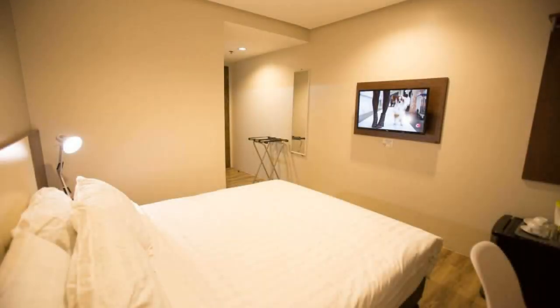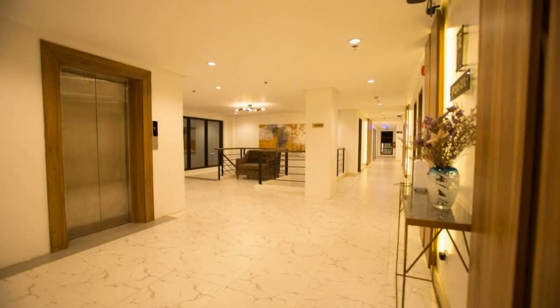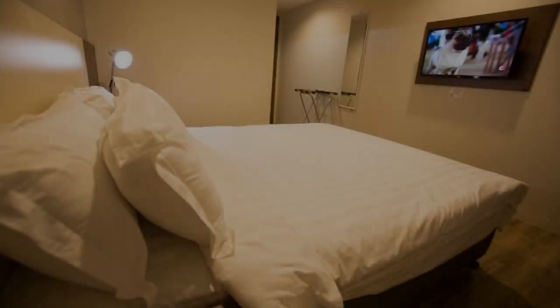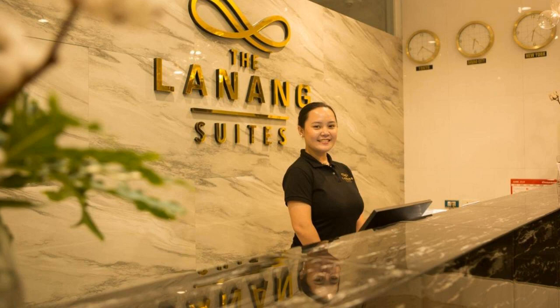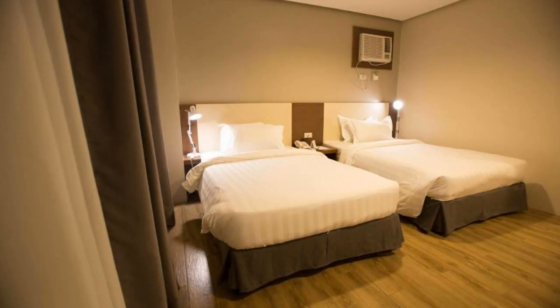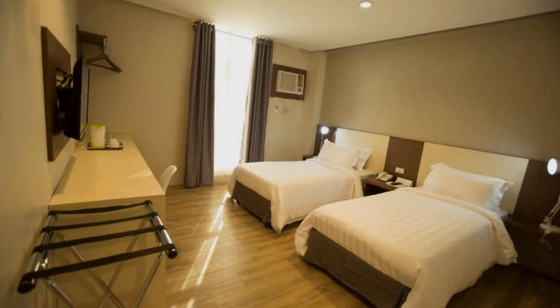The location of the hotel is attractive and guests love walking around the neighborhood. There are 10 types of rooms available on booking.com. You can book online and enjoy it. You can see more than 100 reviews of this hotel on booking.com. Its review rating is 7.8, which is good.